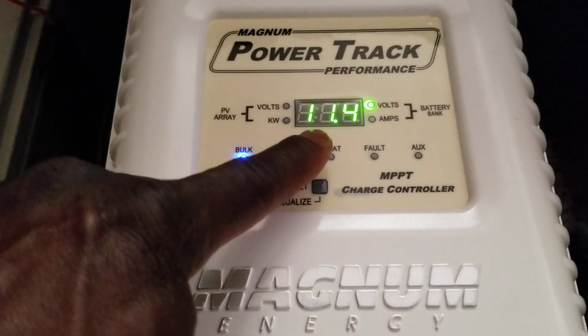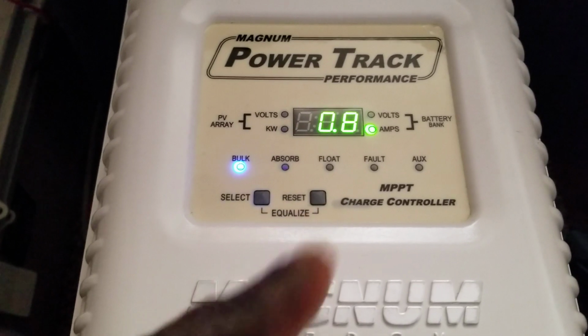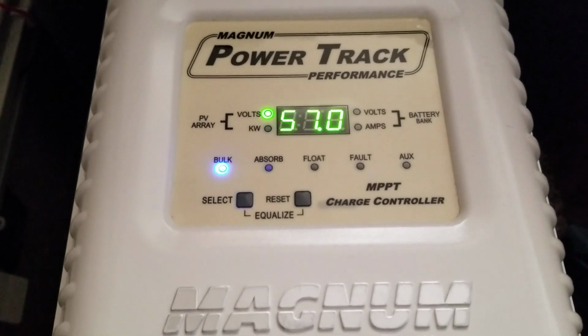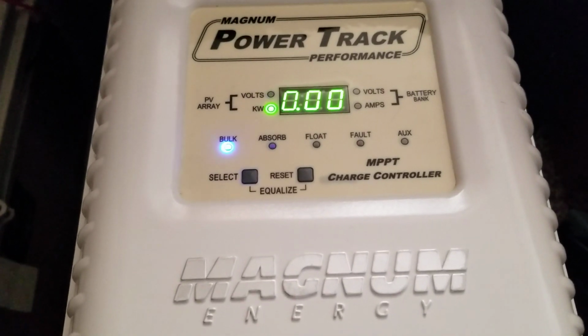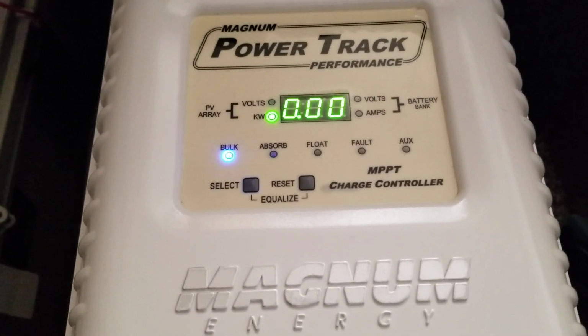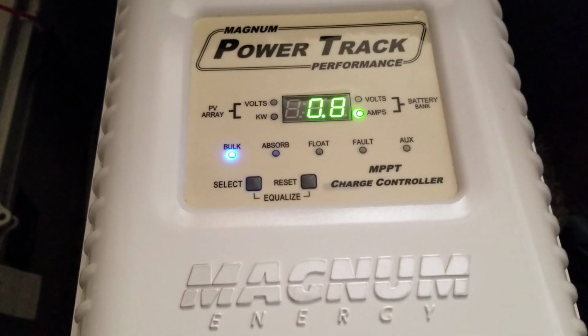We gained 0.1 millivolts and 0.1 amp hours. So we started making some power here. Believe it or not, it's going to pick up soon. 11.4. All right.